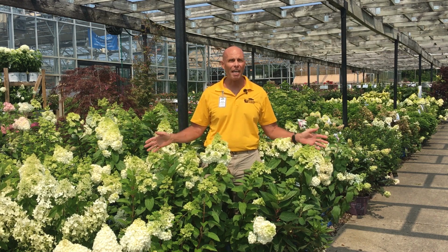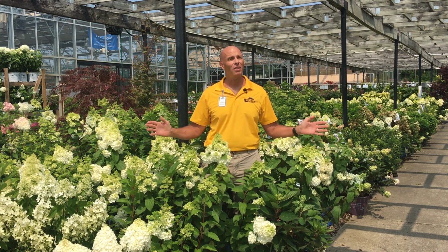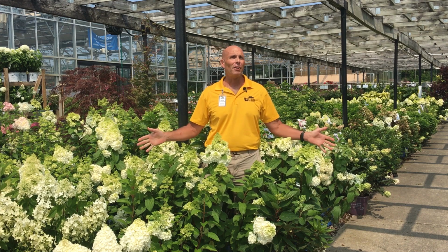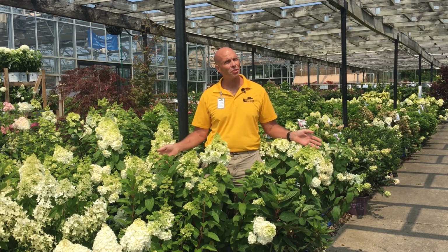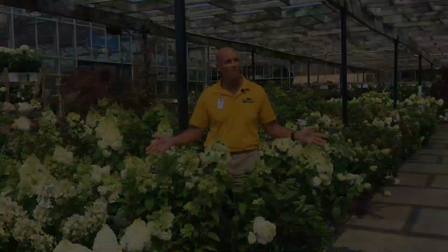We carry more than 80 varieties of hydrangeas. We love hydrangeas. But how do you know which one is right for you? You see them in our store looking beautiful in a pot, but what do they look like as a mature plant? Well, let me show you.